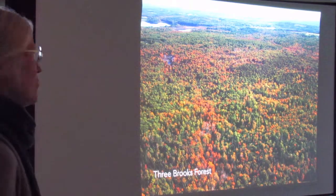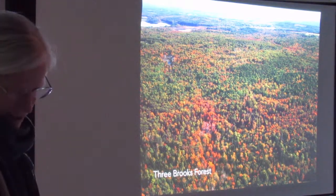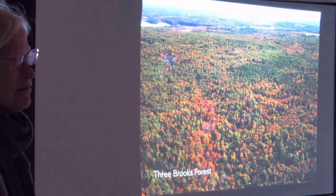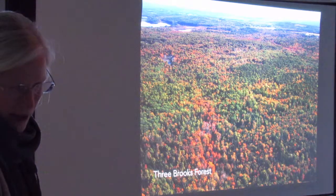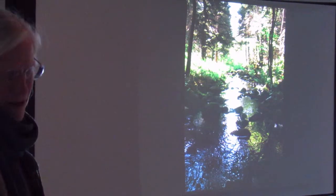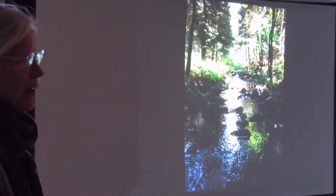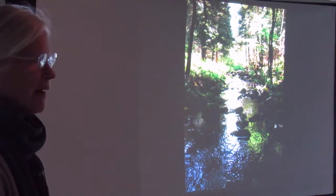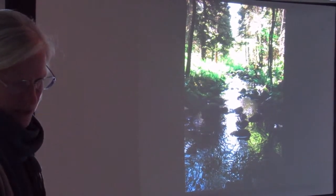And this looks kind of nondescript, but there's bear there, there's moose there. I mean, it's got lynx, not lynx, bobcat. And it's got three brooks going through it that look kind of like this. They're not huge, but they all feed directly into the Medomak estuary. And all of them have smelt on them. Some have alewives.